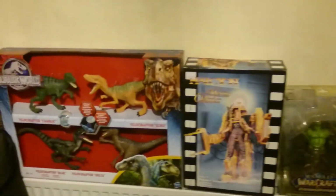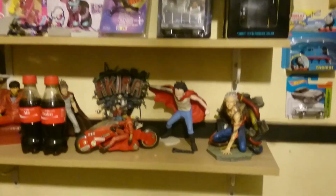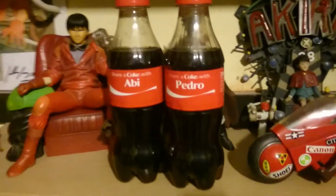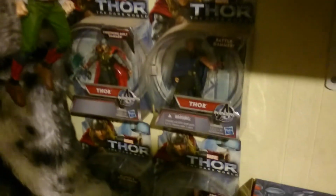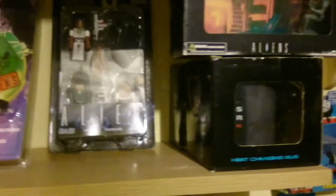So moving into the other room, yeah, just the last little bits and bobs that we haven't managed to move through yet. Got some Akira statues, some custom Coca-Cola bottles for our Alien and Predator costumes, which I'm sure you'll see later. Johnny Young Bosch autograph. An awesome little Green Goblin hanging Peter Parker. Some Thor figures. Little random bits and bobs. Little Loki head knocker. My Little Pony. Some more Alien figures. Thomas the Tank.